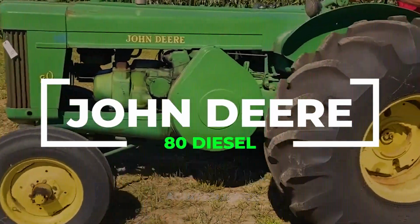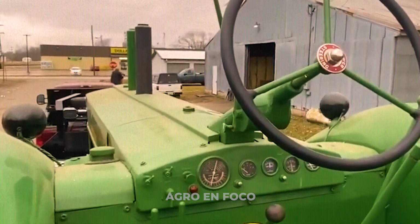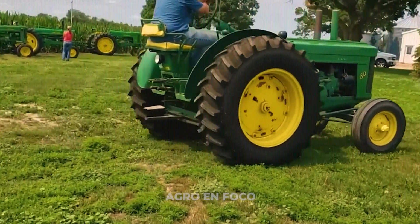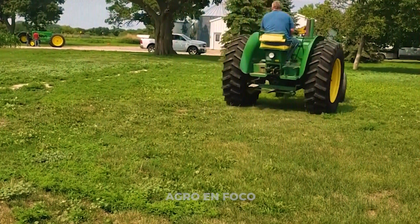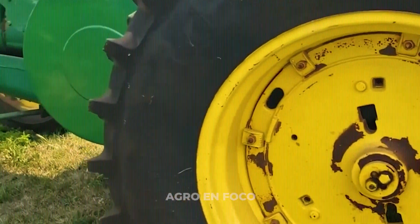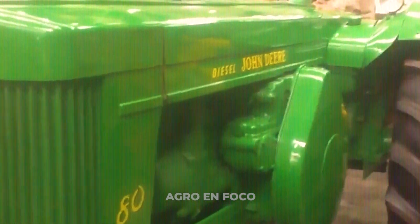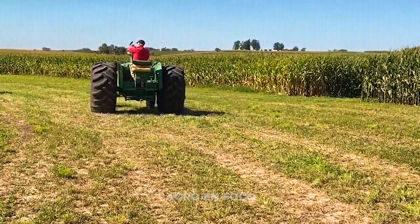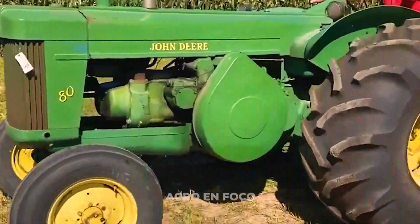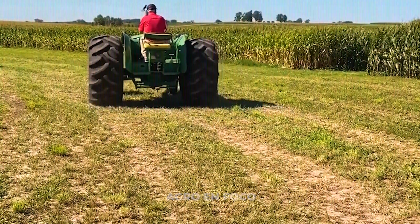John Deere 80 diesel. From 1955 to 1956, in Waterloo, Iowa, USA, John Deere produced a total of 3,485 units of the 80 model. The tractor featured a 2-cylinder diesel engine with a capacity of 7.7 litres. While 2 cylinders might seem modest, this is where John Deere's engineering excelled. This engine delivered a tested power of 60.36 horsepower, 45 kilowatts, at the drawbar and 65.33 horsepower, 48.7 kilowatts, at the belt.